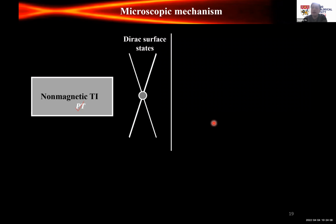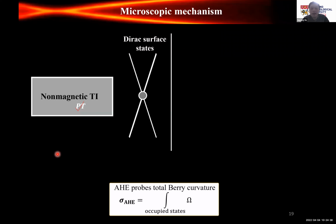We want to try to understand it from the point of view of a topological insulator and the Berry curvature. Let's start without the magnetism, let's say above the Néel temperature, where we have a non-magnetic or paramagnetic state. In that case, we have a topological insulator and it has a gapless Dirac surface state, one surface state on the top surface and the other on the bottom surface, okay? Now, we set out to look for the anomalous Hall effect. We know that the intrinsic part of the anomalous Hall effect is essentially the integral of the Berry curvature over all of k-space.